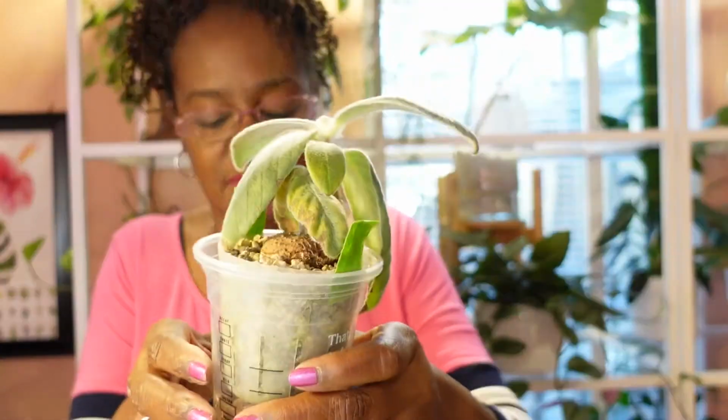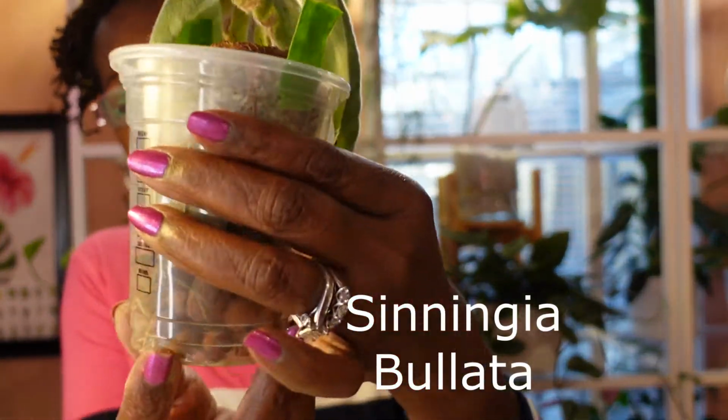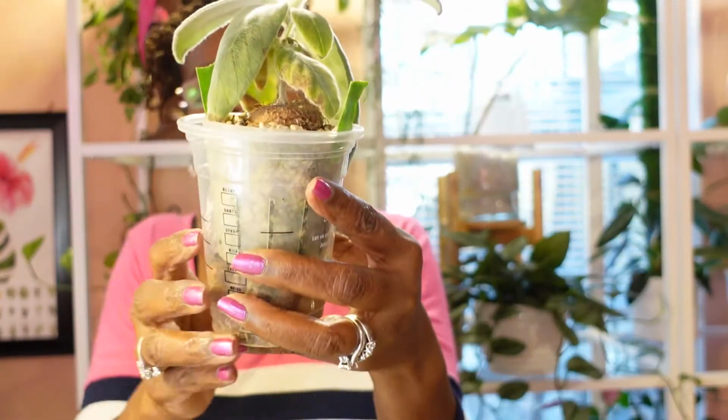Okay, now this one is called the Sinningia bullata. I think that's how you pronounce it. Now this girl, she is mad crazy. Look at those roots in there. I'm definitely about to do some plant care for all of my caudex plants, because as you can see, they are doing great. So I put this guy, she was in this small pot. I can't do it right now. So I'll have to do it later.